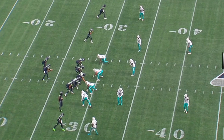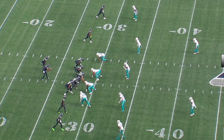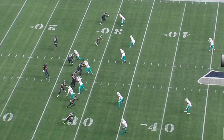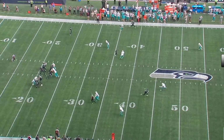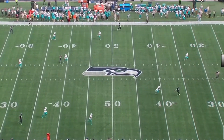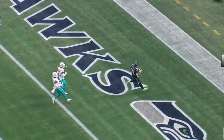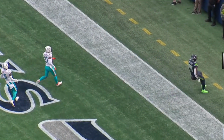You'll see this again later on in the tape, but DK Metcalf is really good at these double moves. So here you're going to get cover 2 from the Dolphins, and Jevon Holland is going to bite on this double move by DK Metcalf. He's going to sell the dig route, then he's going to get up the field and really just completely fool Jevon Holland right here. Once Geno Smith snaps the ball, you see twitch on the dig, he breaks down the field. DK Metcalf is not being caught, even with an underthrown ball. We know the speed that he has. He's off to the races. And we see this happen a couple of times in his film with these double moves.